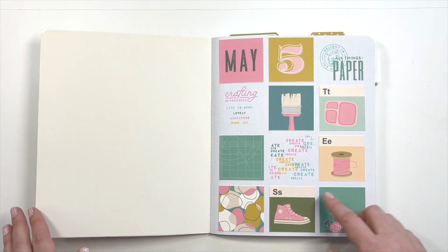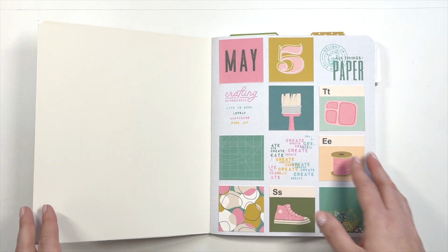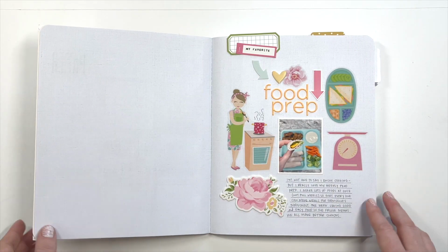This was when I was starting to get into stamp layering and learning what colors look good on top of one another, what kinds of things I like to see when I'm doing stamp layering. So this one was super fun. There's also a reel of me creating this page as well.